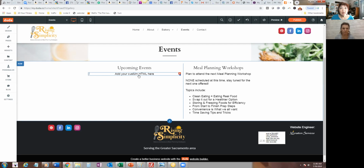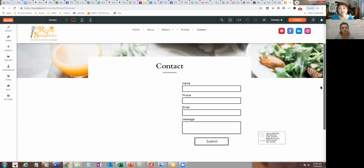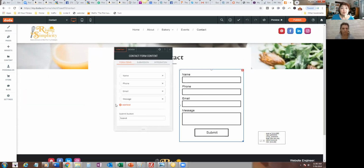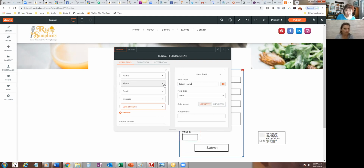Okay. Last thing, I'm going to go to the contact page. Again, this is just another widget. It's just a form widget. So for example, let's say you wanted to use this widget to get dates for an event. So I can add a field. Types of fields include a date field. And you would just change that to date of your event. And I would move that maybe a little higher.